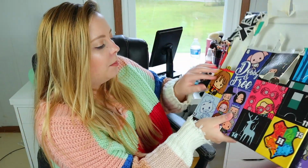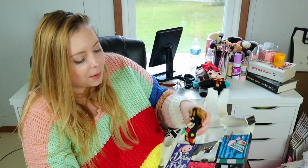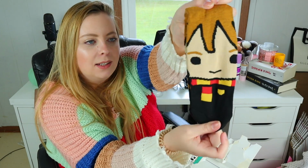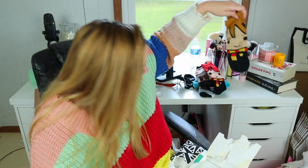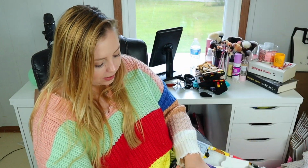Here we have Hermione. So basically the socks are coordinating to what it shows. So we have Hermione socks. Whenever I'm feeling sassy and like I know it all, I'll put Hermione socks on that day. Okay, now we have Luna Lovegood for number 10.